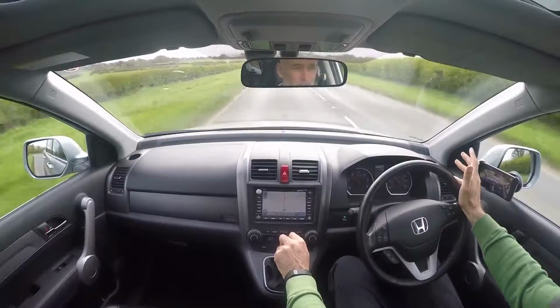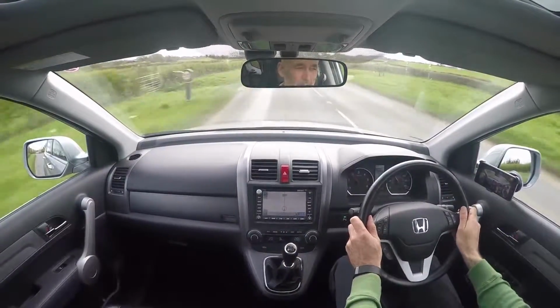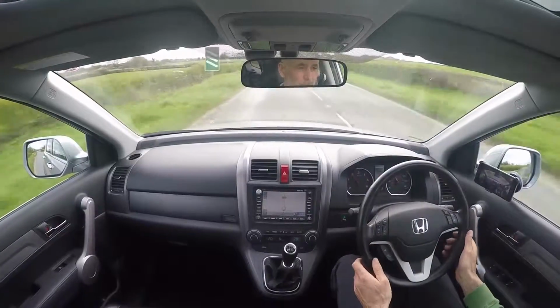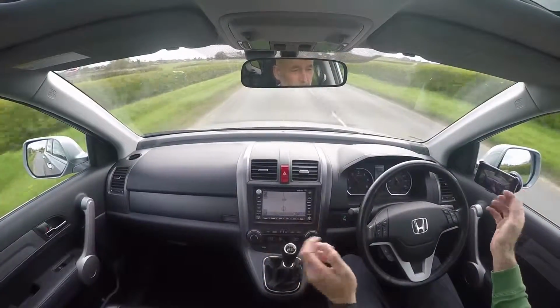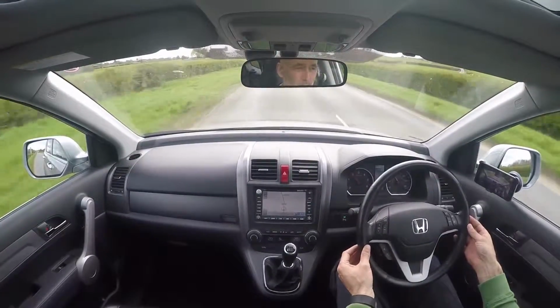So in terms of the powertrain of the car, engine, clutch, gearbox, cannot fault it in any way, shape or form. Steering of the car tracks bullet straight. There's not a hint of vibration back through the steering wheel at all.